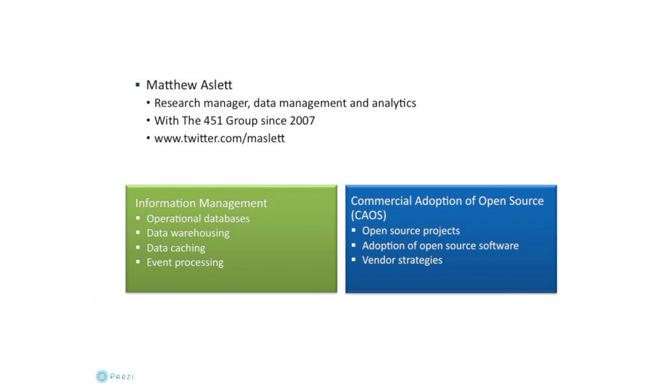I'm also part of our commercial adoption of open source practice, which, as the name suggests, is focused on the commercial adoption of open source, both in terms of the adoption of open source projects by end user organizations, but also the adoption of open source licensing and development methodologies by traditional incumbent vendors. And that dual role has been pretty useful in recent years, as we've been looking at the expanding big data technologies. If not all, then the vast majority of those are open source and actually came onto our agenda first through the commercial adoption of open source practice.